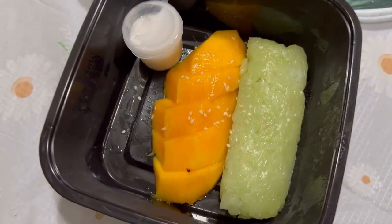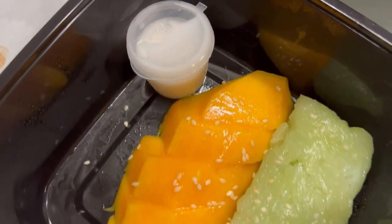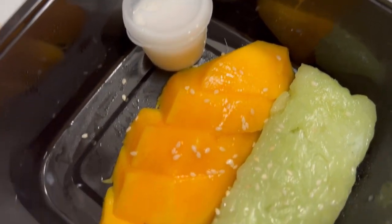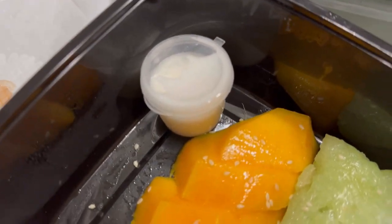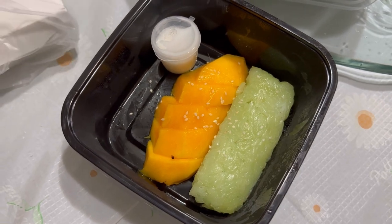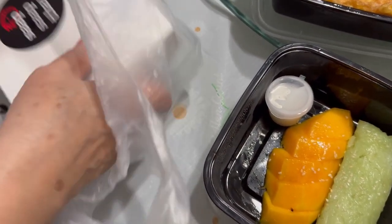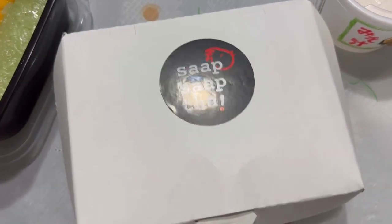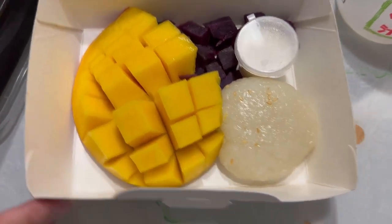And there's also mango sticky rice, which is a very popular Thai dish. And the coconut syrup. And then my hand modeling is struggling. We have sap sap Thai, which is another kind of mango sticky rice.